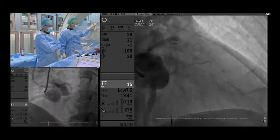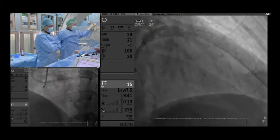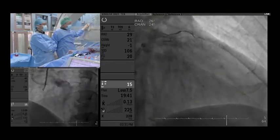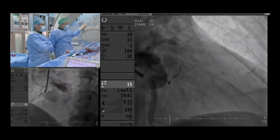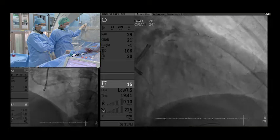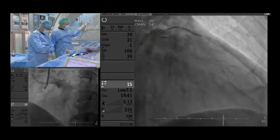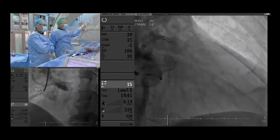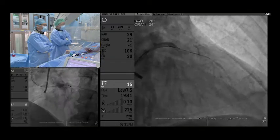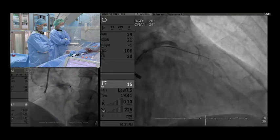A stronger wire, because it seems that the course is straight, so we can use Gaia 2, 3, or even Conquest. And if it goes to subintimal space, then we can try other techniques, for example parallel wire technique or use of Stingray. Stingray? Yes. Okay. Any more comments? I think everybody agrees to do the antegrade first and maybe back up with the retrograde.